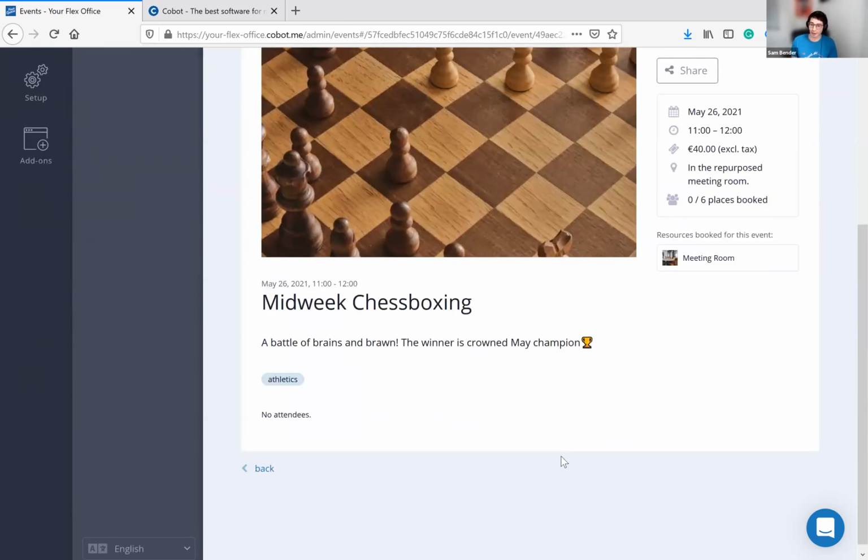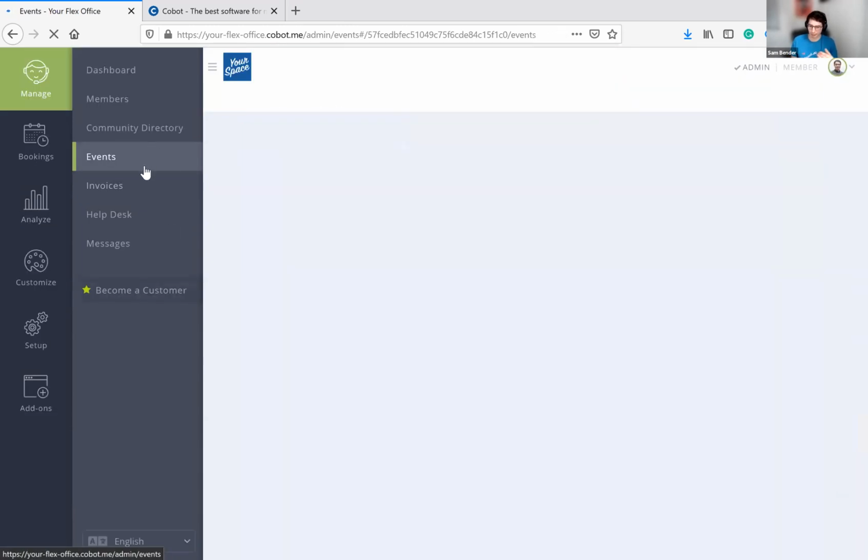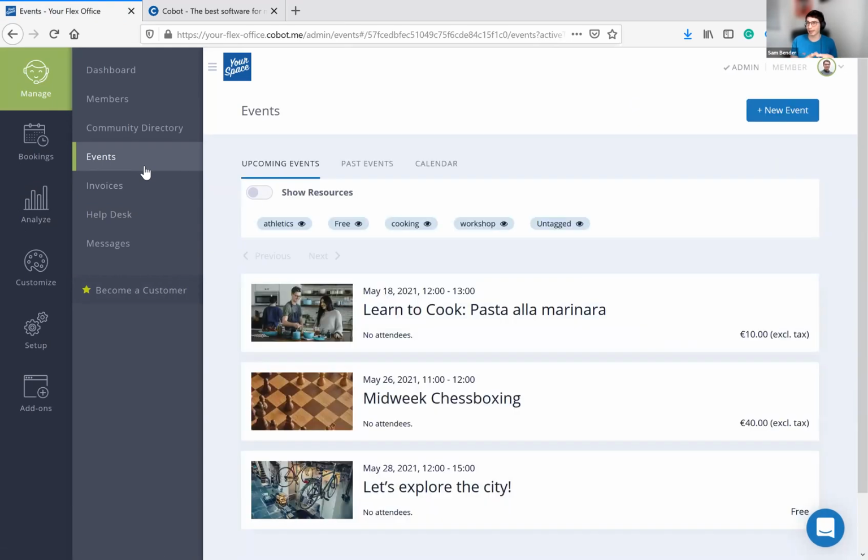If we wanted other people to be able to attend, we would have to create a free plan within Cobot. And these plans would then be offered to people to sign up. So that plan could be linked to different resources within the space and different access permissions. That's my understanding of it, Jan. Tell me if I've gotten anything wrong.